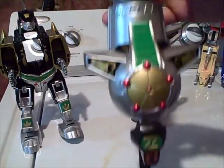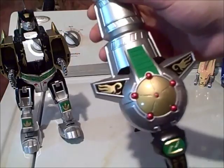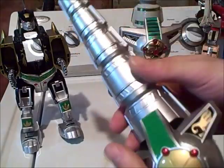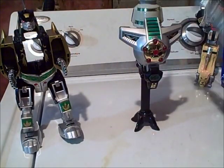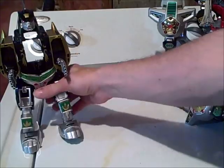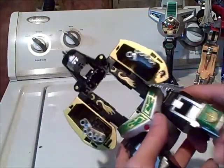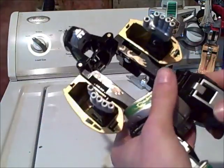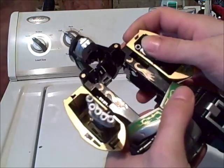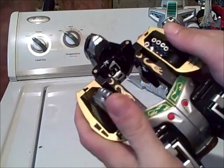But honestly, I don't really see a lot of people displaying it like this. I just really don't. Maybe I'm wrong. Maybe there are people out there that really want to do that. But while I have this apart like that, I can show the Dragonzord. This is with the chest piece out. And this actually works very effectively to put these in. I was kind of worried about that, but it actually slides in.